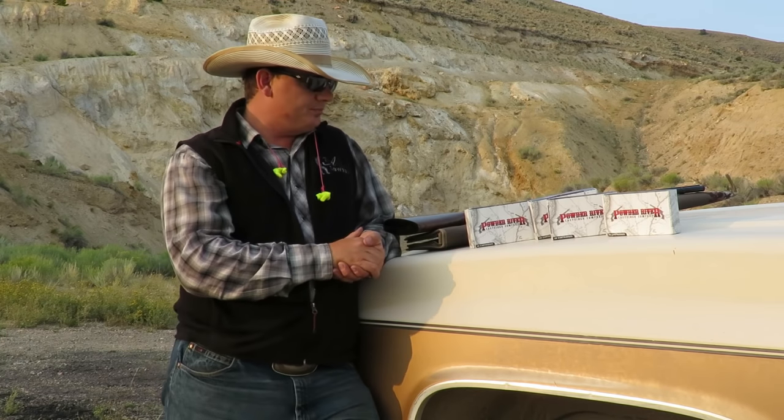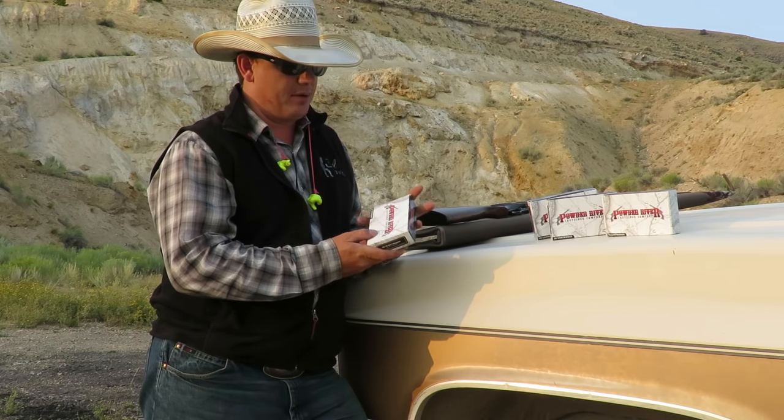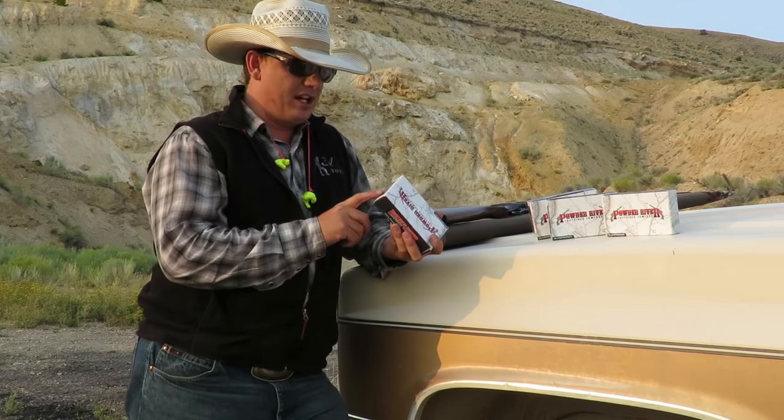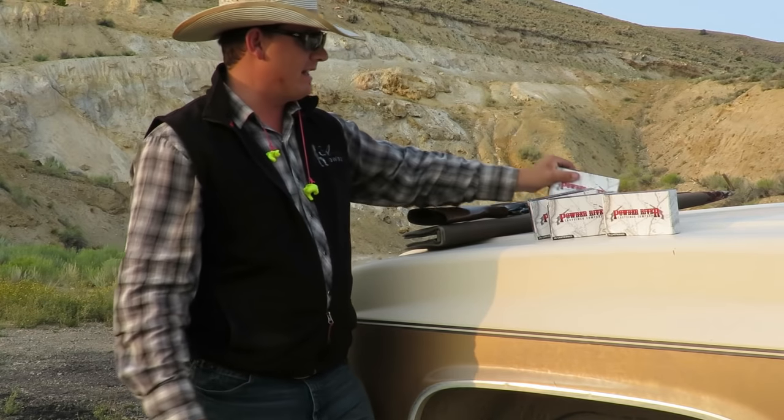and they've sent me four different loads to try and test out. So the four different loadings we're going to be trying tonight from Powder River Cartridge Company is, the first one is this 430 grain flat point gas check bullet. It's traveling at 1675 feet per second. It's their magnum loading.